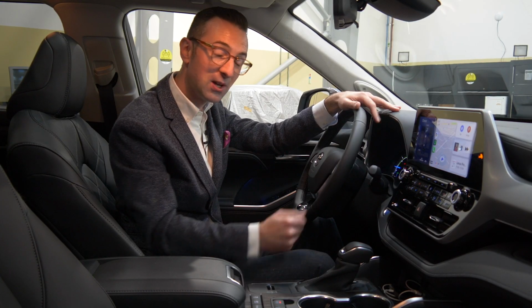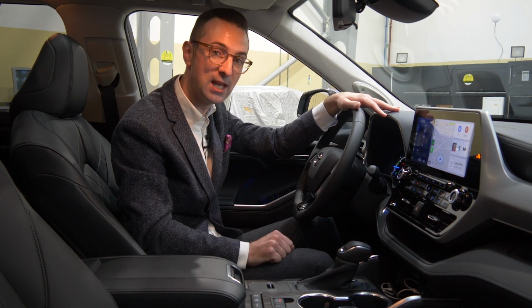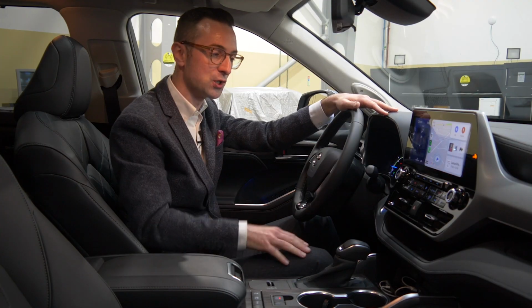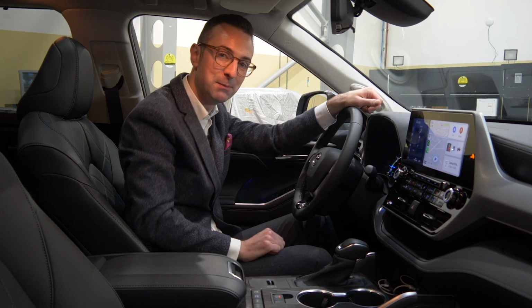This being a left-hand drive model, it has a larger 12.3-inch screen. Right-hand drive versions for Ireland and the UK come with an 8-inch screen, but still with that really slick MM19 system, so you get Apple CarPlay and Android Auto as standard. This Platinum version has heated and ventilated front seats and the smart rear view mirror, and also a head-up display.